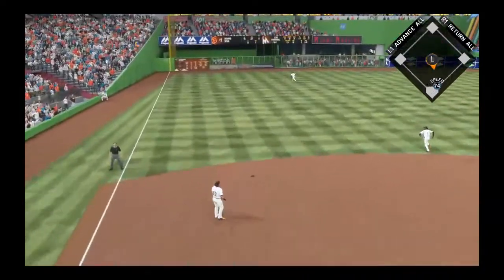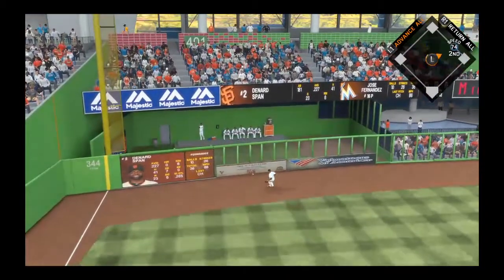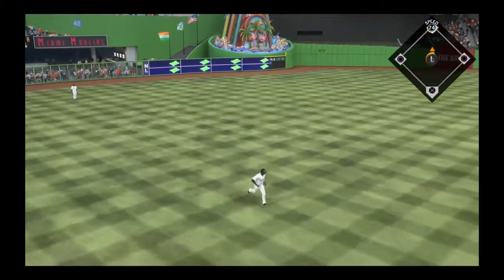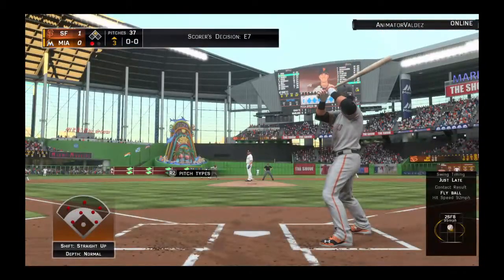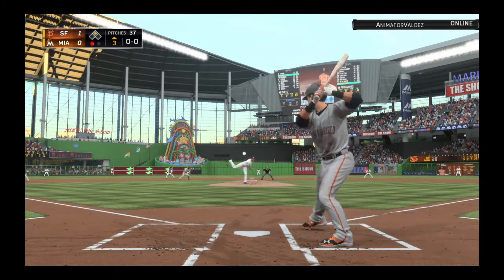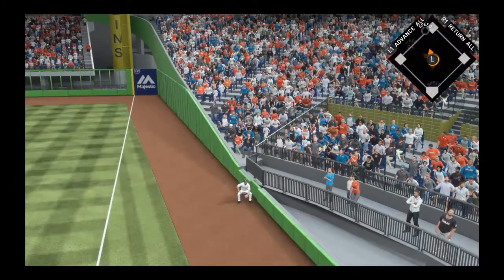Hit in the air out to left field. Santana on the move. Uh-oh, he whiffs on it. Into the box, Joe Panik. He reached on a single in his first try. And they take another single right here, too, no doubt. Runner in scoring position, so any ball into the outfield probably gets him home. Sends that one out of play for strike 1.